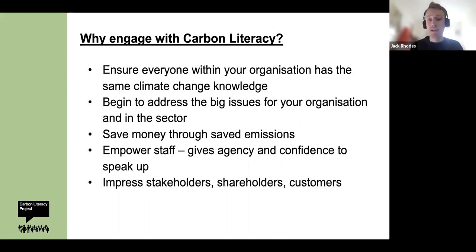It's also, at the external level, something that demonstrates to your stakeholders, shareholders or customers that you are committed to reducing emissions. And this is something that obviously a lot more organizations are being asked to prove. So it's really good in that way as well.